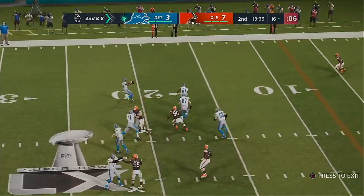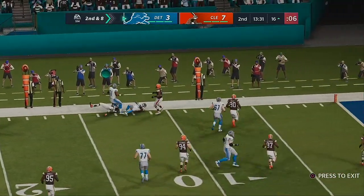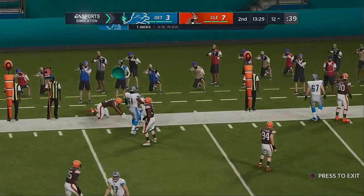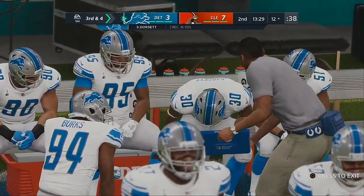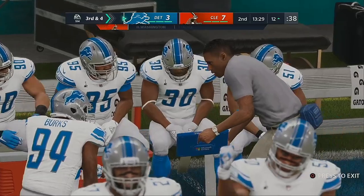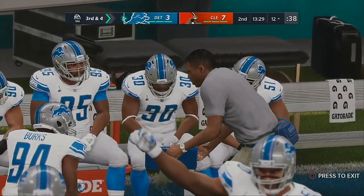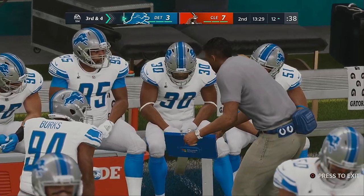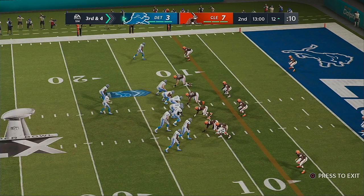To throw on second down, Hicks. Now they set up the screen. That's complete. And he's able to break out of one tackle, but then quickly brought down. Good job defensively to hold that to 4 yards, and now it's third down. In order for a screen pass to break big, a lot of things have to come together and be well executed, but all it takes is one small thing to go wrong and keep it from being a big game.